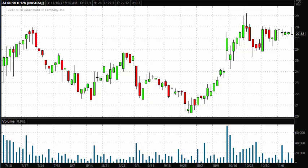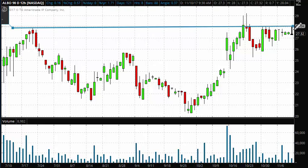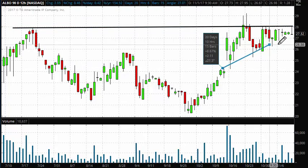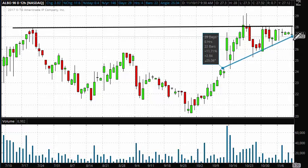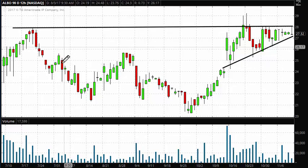So ALBO, I kind of like the way this one is developing. It's a very thinly traded stock. It trades, what is that, 20,000 shares or less. But this spot here at 28 would be a spot to watch. It's kind of developing nicely, kind of like this, but very, very thin. So keep that in mind. If it gets some big volume, maybe worth a trade, but probably on the lower end of the watch list. I wouldn't focus too much on that ALBO at this point.